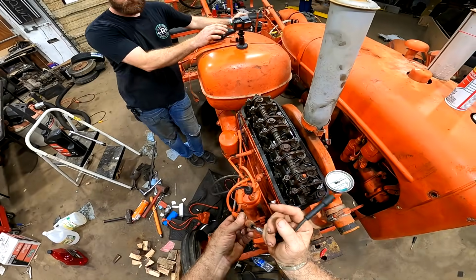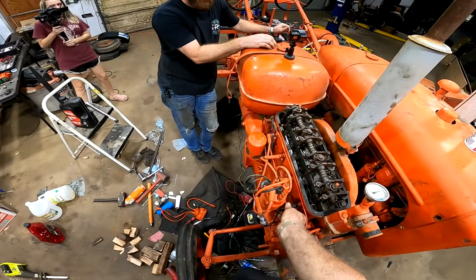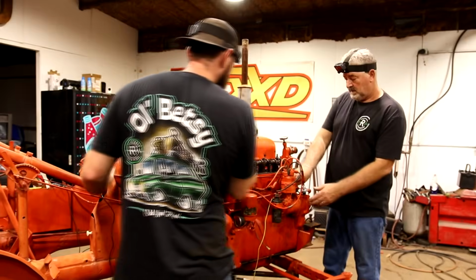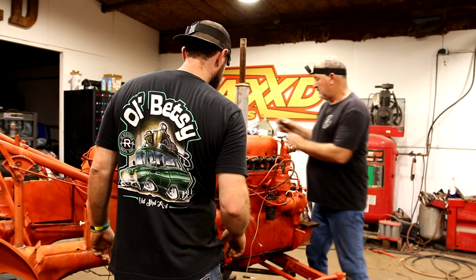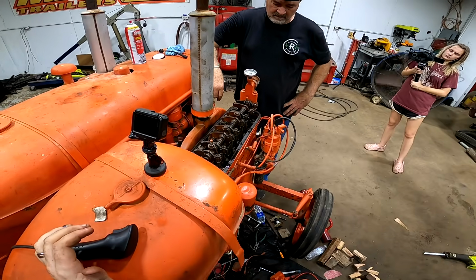It's sparking over here. We're sparking. Plenty of spark. Maybe just no gas yet? Could be. I sprayed up in there as best I could. Not gonna get it to do anything spinning over that slow.